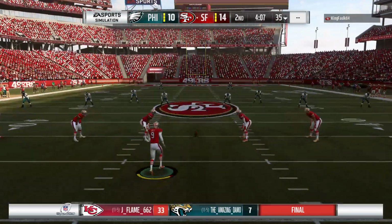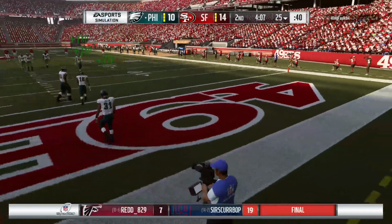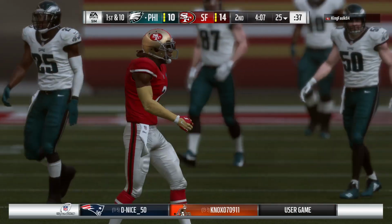Gold now out to kick it away, and that'll carry over the back line of the end zone for a touchback. Now Philadelphia ready to get going on offense again.